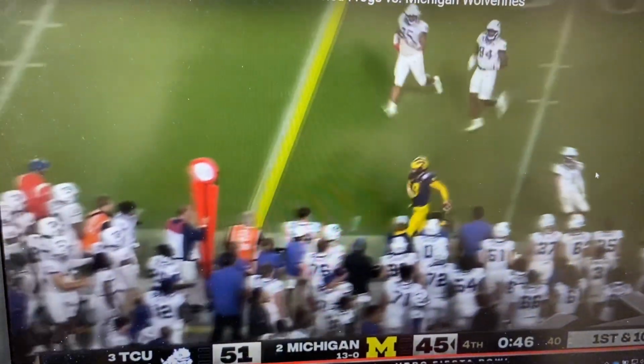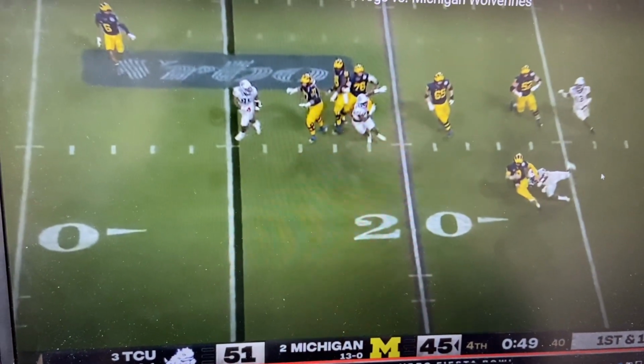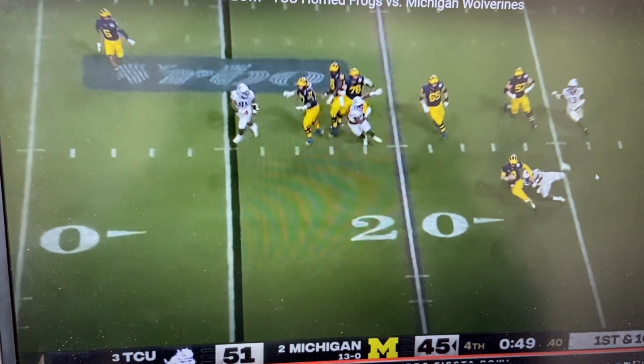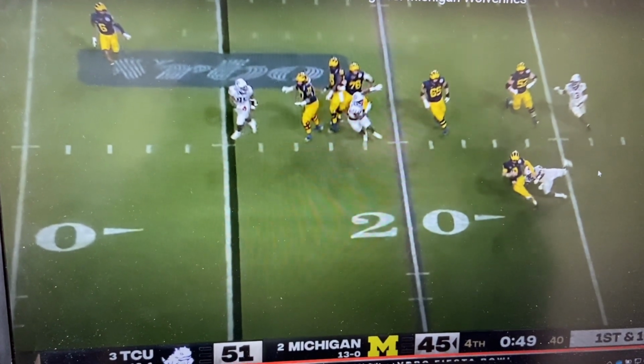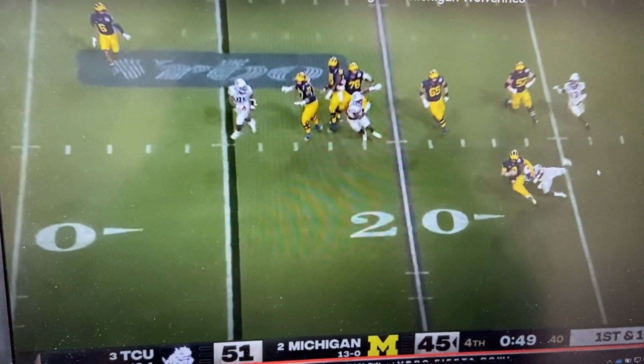At this point, gets out of bounds. But you could be talking, you're at the 45-yard line now. And getting that first down. That first down is always the hard one. You got to get that first down, and as you're going to see, Michigan doesn't get it here.